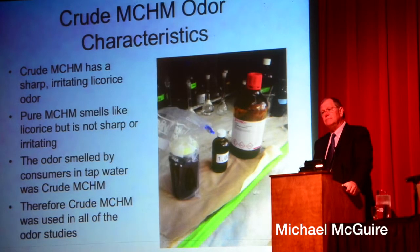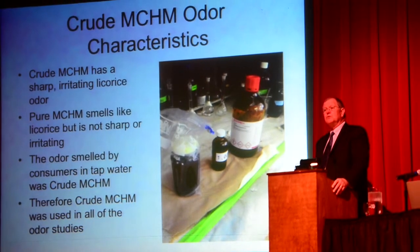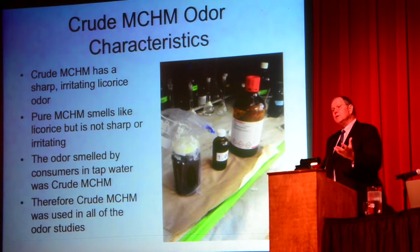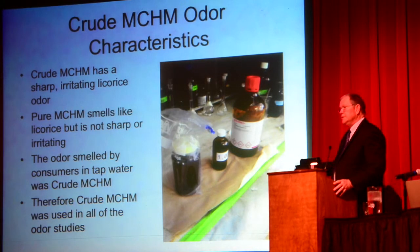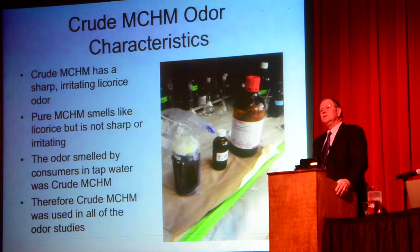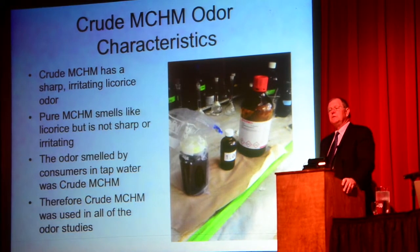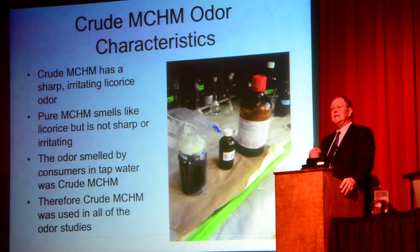Crude MCHM. One of the things that the West Virginia Army National Guard was incredibly helpful about was they went to a tank in the Poca blending facility and sampled 100 milliliters of product that came from tank 396 on the property of Freedom Industries, the tank that spilled into the Elk River. This is the material that went into the river, it went through the treatment plant, and it ended up in your homes and in the distribution system.